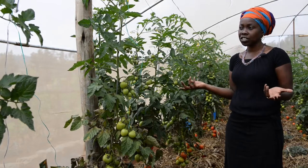On top of the companion planting, we do something we call crop rotation. We have divided our farm into beds, so we don't plant the same family of crop twice on one particular area of the farm. For example, if we had put in brassicas, we will not put in brassicas again, then we'll put in beans for nitrogen fixing. And after the beans, we put in maybe legumes or something else. So we normally use the crop rotation strategy.